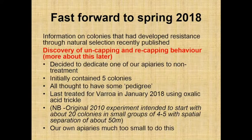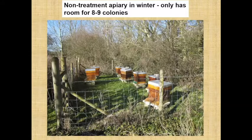We had a huge site available to us. But starting in our own apiaries in a small way, we were unable to do this. So this is actually the apiary that we are using. As you can see, it's just a small fenced area in the edge of a field with woodland backing it, right? This is actually taken before it was turned into a non-treatment apiary. But that shows you the sort of situation we're dealing with.